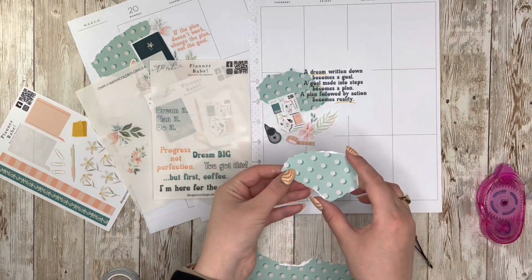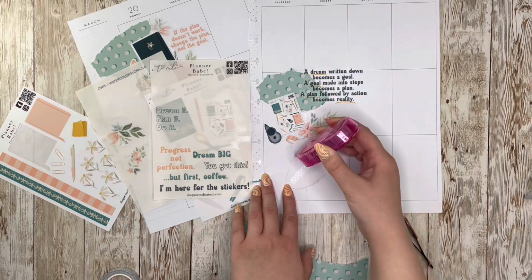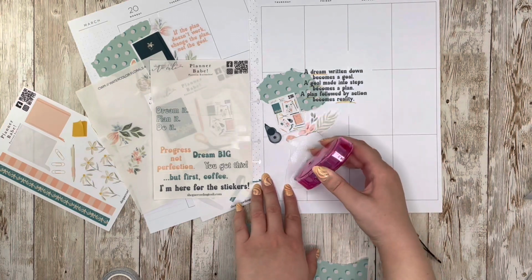Not a perfect white torn edge on that, but we're just going to go with it because I'm a little too lazy to try to touch up the edges on that.